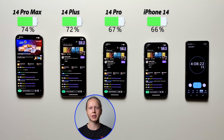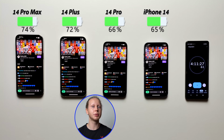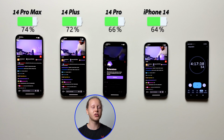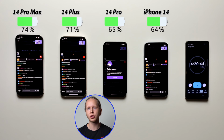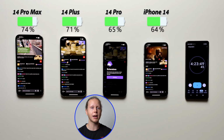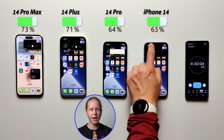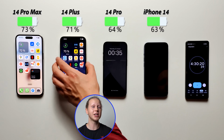Now, another difference in terms of the displays is the always-on display, which is only available on the Pro models. And it's enabled by, once again, that LTPO tech, which allows the displays to go down to just 1 Hz. That in theory shouldn't drain the battery that much, but we're going to test that now. We're going to do a standby test, as we don't use our phones constantly non-stop throughout the day. And the results were very interesting. I did not expect this.